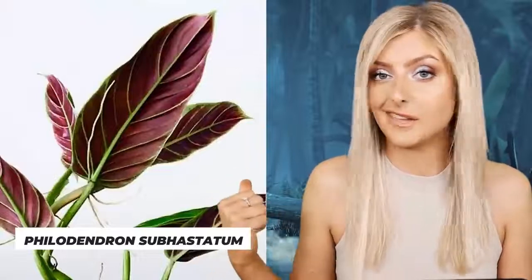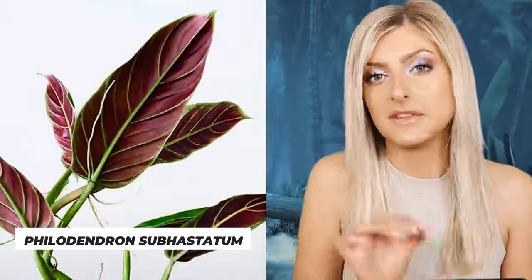Today we're going to talk about the Philodendron subhastatum. Little bit different from the Philodendron hastatum. The hastatum is what is known as a silver sword, and that is a lot more available in stores. It's a very, very beautiful plant if you want something silver. That's your boy, 100%. Also, very cheap. It's been mass produced. But today we're talking about the subhastatum.